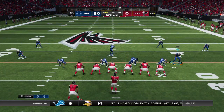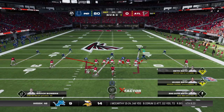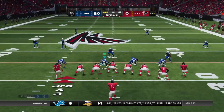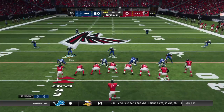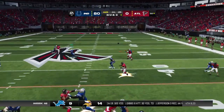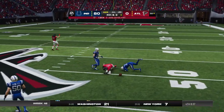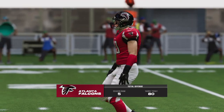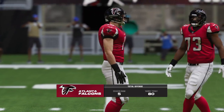So the incomplete pass on the last play, and that leads us to a 3rd and 3. Looking to throw. Beck. And that's going to be incomplete. The contact there enough to jar that ball free, and it brings up 4th down.